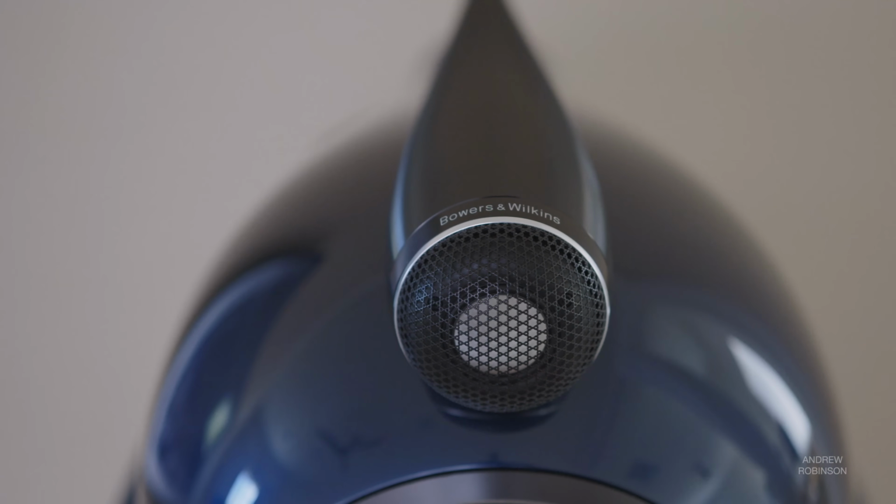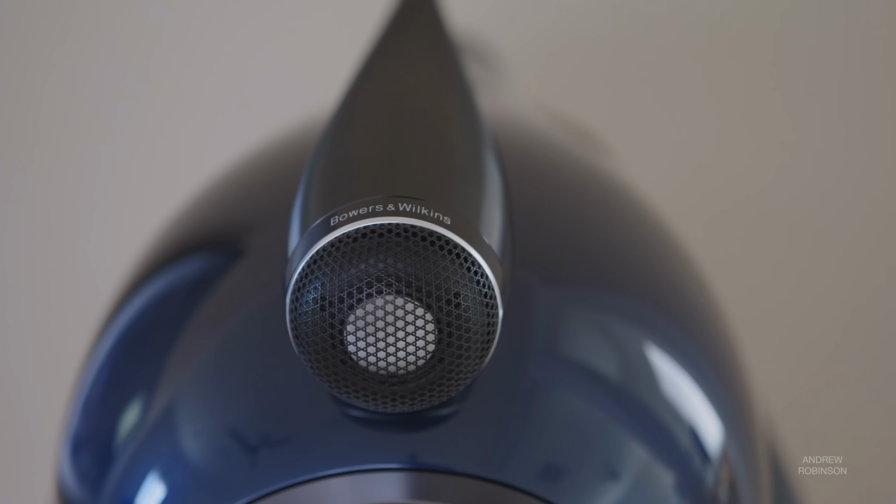Now, I don't know whether the Signature is worth the premium over its brother, the 801 D4. I have not heard the 801 D4 in any capacity, let alone side by side with the Signature, so I can't begin to say if the differences between the two will be audible. But I can say this much. In my past experience, when able to directly A/B B&W Signature offerings against their traditional counterparts, the differences haven't always been night and day, but they've been there.